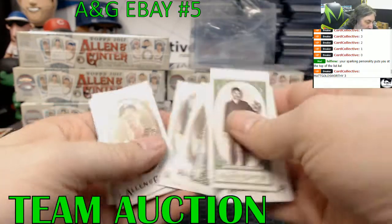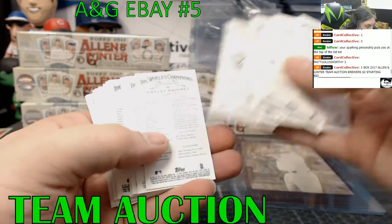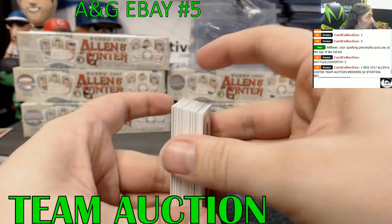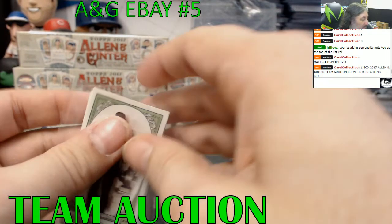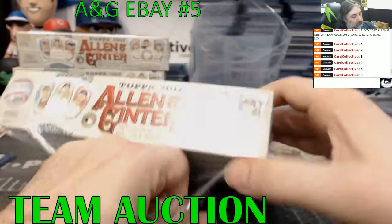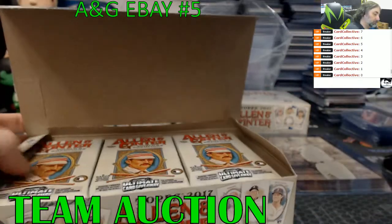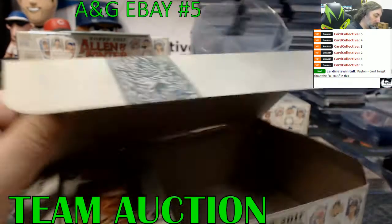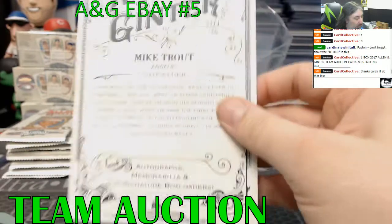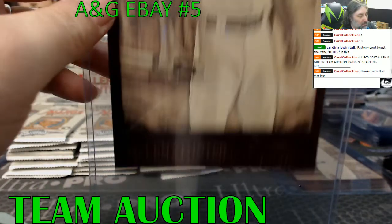There's a Bregman rookie mini. There's a, well, let's see here. Miguel. Koufax. Nuth. Brewers, $3. Next box. Trout with ink. No, don't be silly.